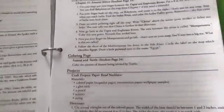Oh, and these are some tangrams that we did. I don't know why they're loose like this. So this is the teacher's manual, and there's extra activities in here that I didn't really do, and there's also recommendations for additional books and history readings that I also didn't really do.